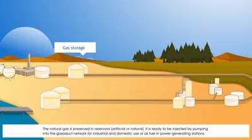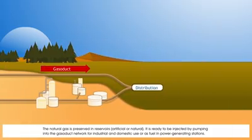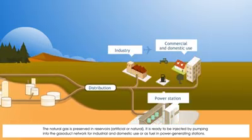The natural gas is preserved in reservoirs, artificial or natural. It's ready to be injected by pumping into the gasoduct network for industrial and domestic use, or as fuel in power generating stations.